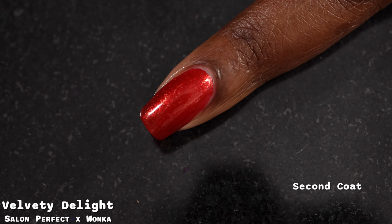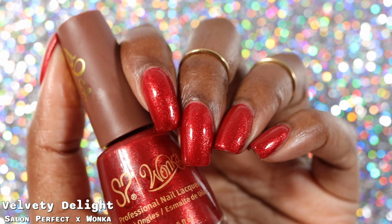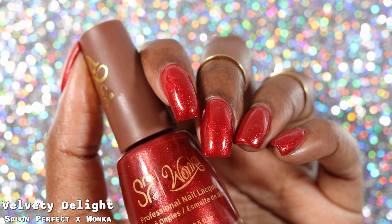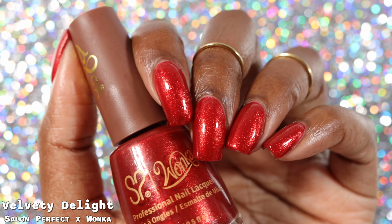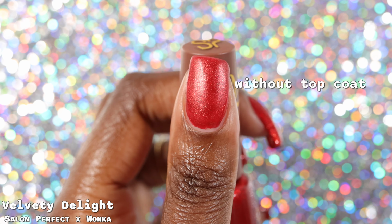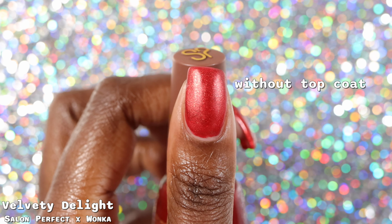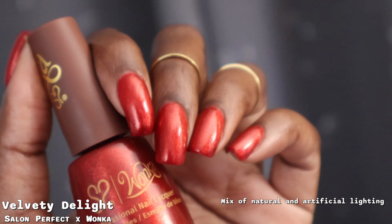The formula for this one was pretty good, a little bit thicker than I would have personally liked, but not so thick that I needed to add thinner. But again, I think for this one, it might be because my bottle was a little bit cold. So I said recently that I was tired of seeing Santa Claus red, but apparently that's only for creams. If it's a Santa Claus red with shimmer or flakies or something, apparently that's game on and I absolutely love it. I'm going to call this one a 2 to 3 coater depending on personal preference.